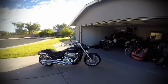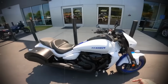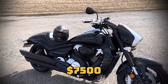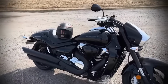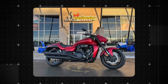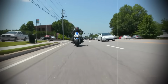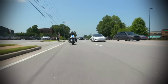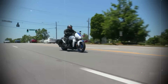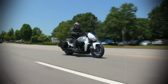Dealers across the country are stuck with M109Rs they simply cannot sell. Prices are collapsing. Some shops are listing them for as low as $8,000. A few have dipped under $7,500. Still, the bikes sit untouched, their chrome collecting dust under fluorescent lights. So what happened? Well, the M109R is a relic. While other bikes evolved, this one stood still. There's no traction control, no ride modes, no TFT dash, and the analog gauges look like leftovers from a decade-old parts bin. For a modern rider, it feels like stepping back in time, and not in a good way.